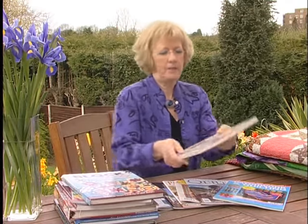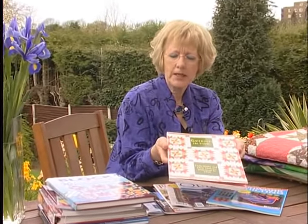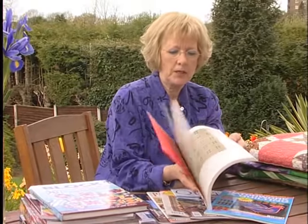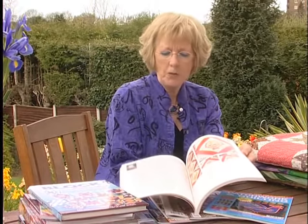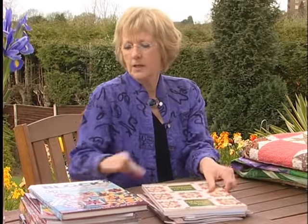Or you could look at quilt books. I have several. I can't resist some of these. I quite like ones that have traditional blocks in, and I like to see about the history of quilting, or read about the history of quilting, and to look at what people did years and years ago. And then more up-to-date books.